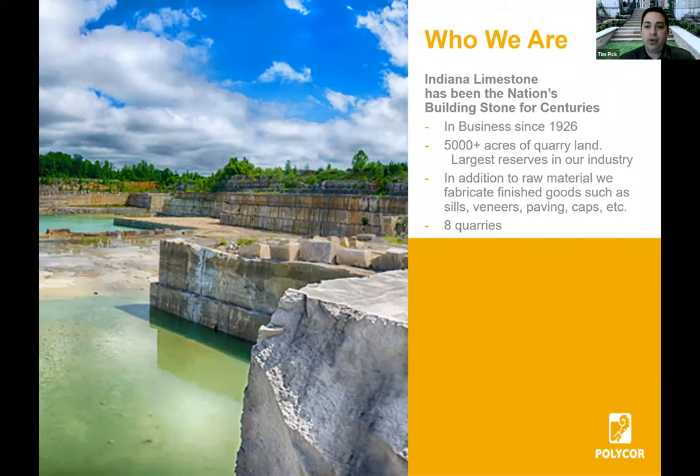So now we're gonna get into the meat and potatoes, as we say, of what Indiana limestone is and who we are. Indiana Limestone Company has been around since 1926, and actually had its start in the late 1800s with local quarries, but not until 1926 when they were conglomerated and became one company. We have over 5,000 acres currently of quarry land, the largest reserves in the industry for Indiana limestone. To put that in perspective, the next largest quarry would probably have 40 to 50 employees, while we're over 300 employees now at the height of the season.